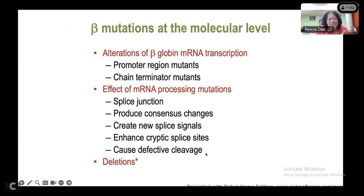If we look at the mutations, this is just an enlistment of some of the mutations which can be there. These are just different names of the mutations which are there, which happens as the pathogenesis of the different types of mutations, and we'll not go into the details of it today.